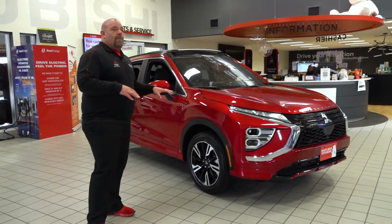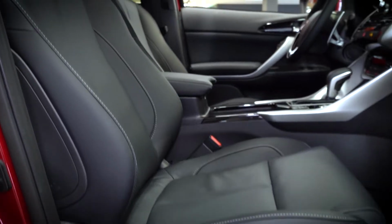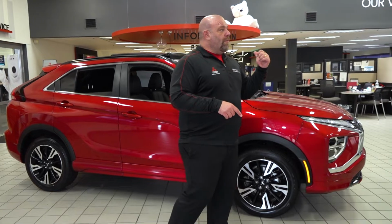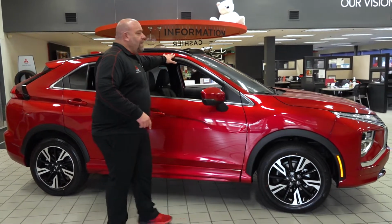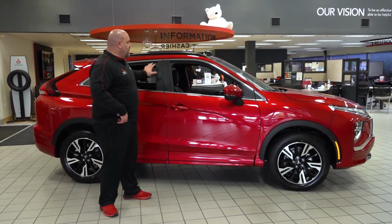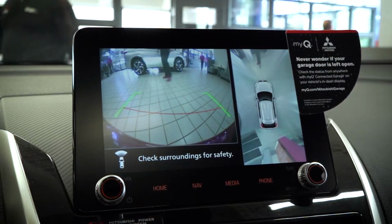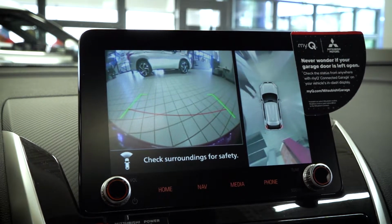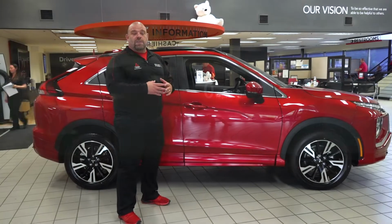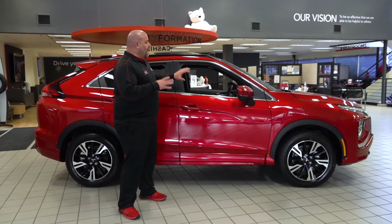Some other features you get when you upgrade to the SEL. The SEL is going to have the full leather interior with power seats on both the driver and the passenger side, which is something that's new and super exciting. When you upgrade to the touring package, which this one has, then you get the panoramic power sunroof that gives you glass over both front seating positions and also the rear seating positions. Then you also get heated rear seats on top of a 360 camera, which is standard on both SEL models, and a heads-up display as well that shows you your speed and also any critical driving alerts if you're being warned that there's a car in front of you that you need to stop for. So lots of cool stuff.